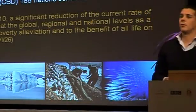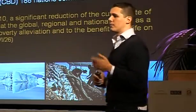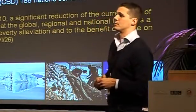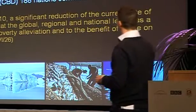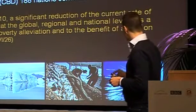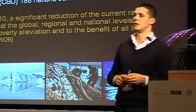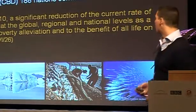This is now considered so important that under the Convention on Biological Diversity, the world's governments have got together, almost all governments, 191 of them now, and they've committed themselves to achieve, by 2010, a significant reduction in the rate of biodiversity loss at every scale that we can measure it at.